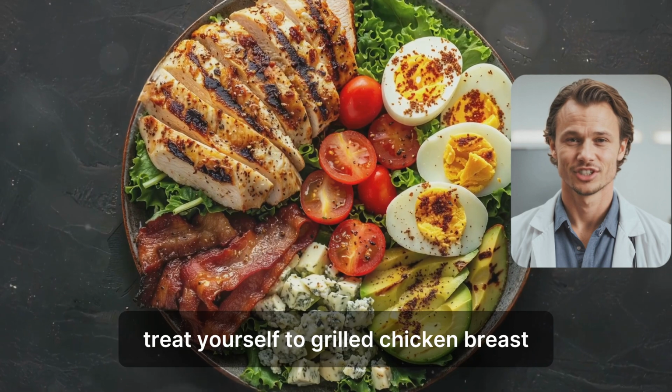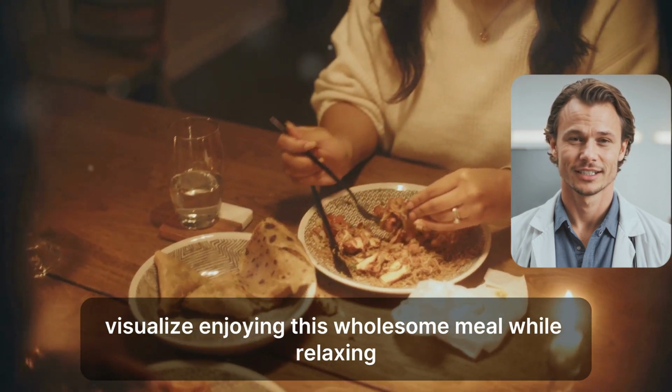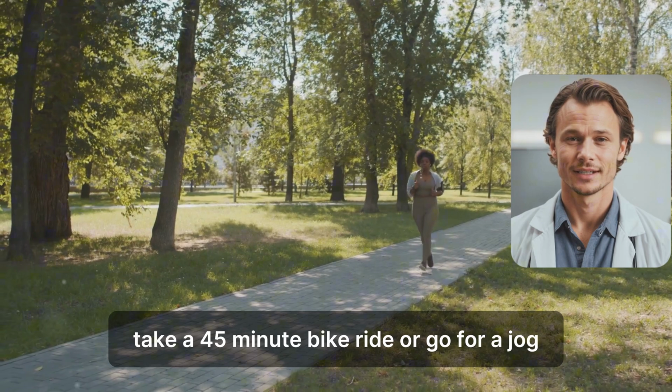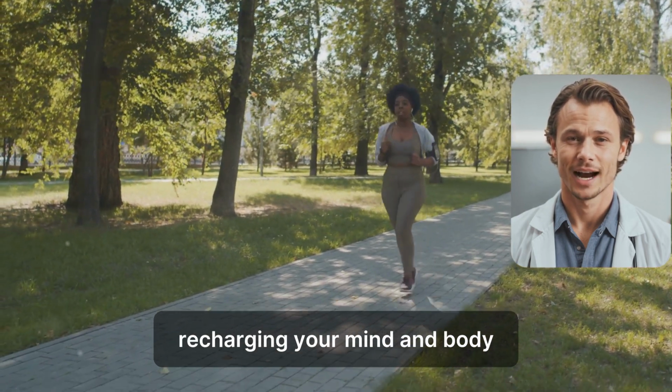Treat yourself to grilled chicken breasts served with sweet potato and asparagus for dinner. Visualize enjoying this wholesome meal while relaxing after a productive day. Take a 45-minute bike ride or go for a jog. Imagine the wind on your face as you enjoy the great outdoors, recharging your mind and body.